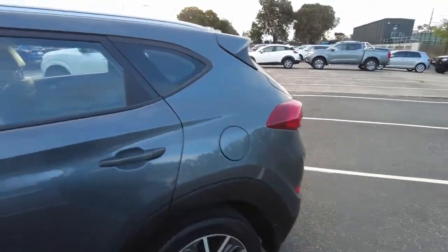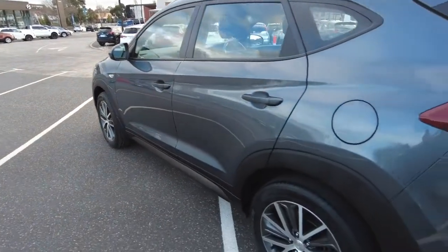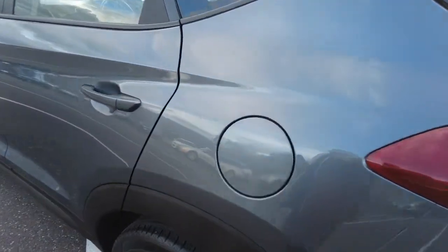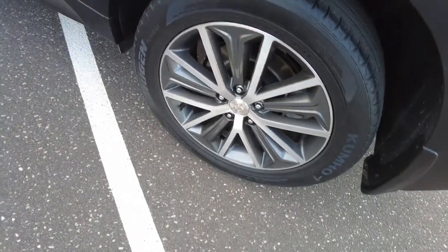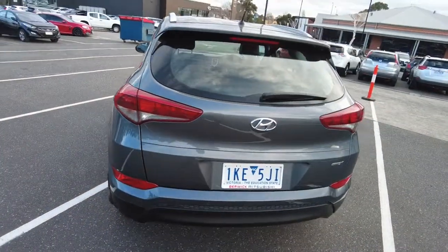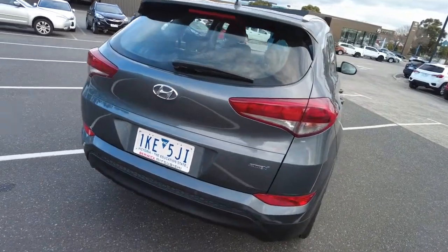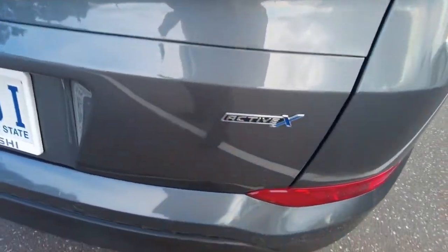Anything, I'd say, guys, we'll get some tint on this car. Make this car look really, really nice. We've got our fuel cap on our passenger side here. There's the back of the car. We've got our ActiveX logo just in the bottom right, just there.